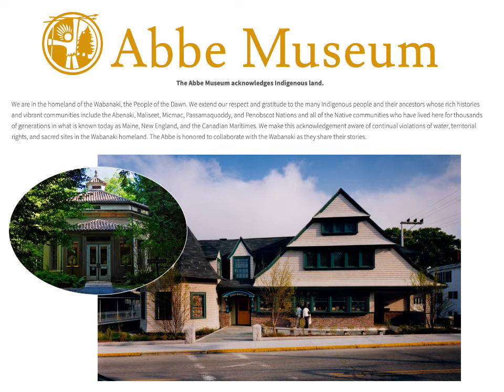The Abbe Museum was first founded in 1926 and opened to the public in 1928. It was named for its founder, Dr. Robert Abbe, an eminent New York physician known for his pioneering use of radiation therapy. Dr. Abbe assembled a collection of early Native American artifacts found in the Frenchman Bay area, and the Abbe is particularly known for its collection of basketry. And he persuaded others with similar collections to join him in establishing the museum.